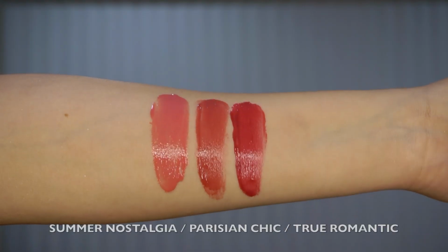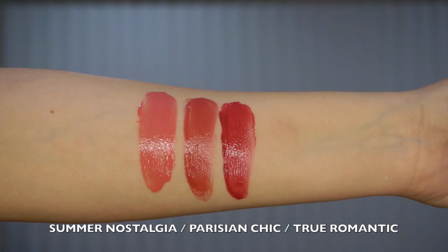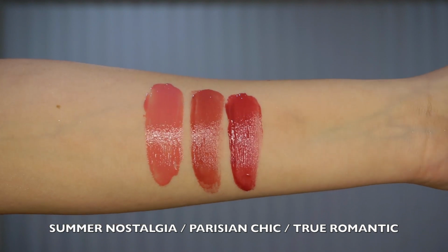Again, if you've never tried these, they are very moisturizing on the face. Yeah, so we have Summer Nostalgia, Parisian Chic, and True Romantic. And again, they're just all different variations of pinky, rosy, mauvey tones. Very, very pretty, very soft. And I feel like with these, you can also get that, again, I said this in my last video, I hate TikTok trends, but that I'm cold makeup look, you can kind of get that with these shades as well. So those are the 3 Cheek Dews.